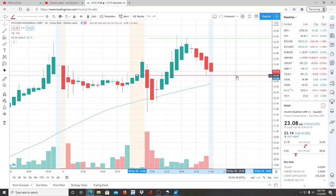Now, on the other hand, we have what the bears want. The bears want to break through support. And you have a very small window between support and the 50-day moving average. The 50-day moving average is 22.71, as I stated earlier. And if that gets broken through, you'll be in bearish territory. Now, between 22.71 and the support of $23 to the T, there is a very small window here between the bears and the bulls.